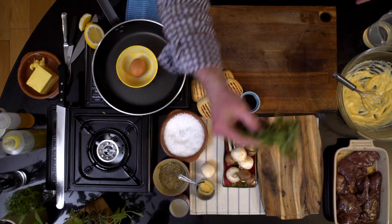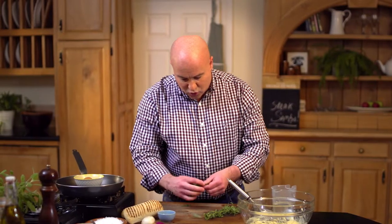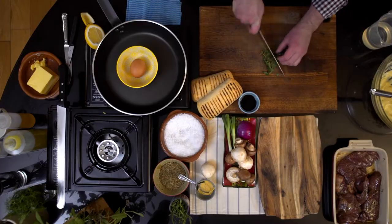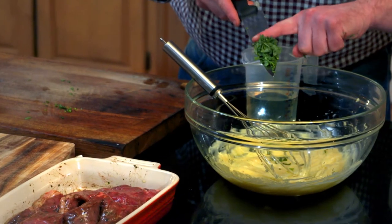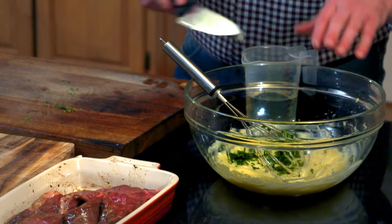So we get out our lovely fresh tarragon. So we don't really want the stalks, just the leaves, and a nice little kind of a fine chop. Pop that in, straight into our mayonnaise. Fantastic. Give it one final whisk and we'll transfer it into our dish.